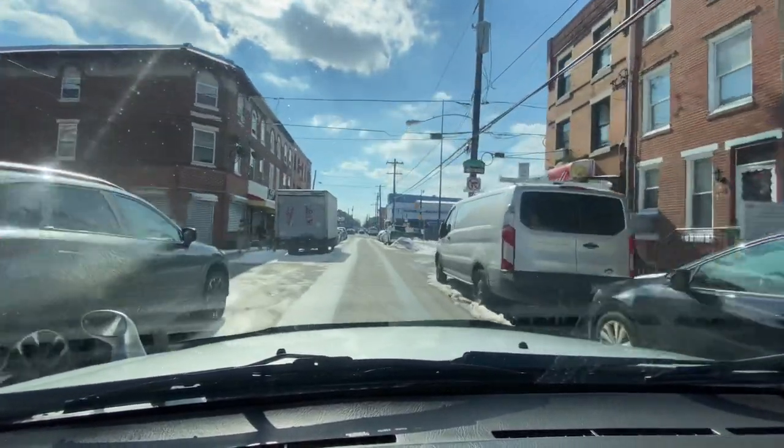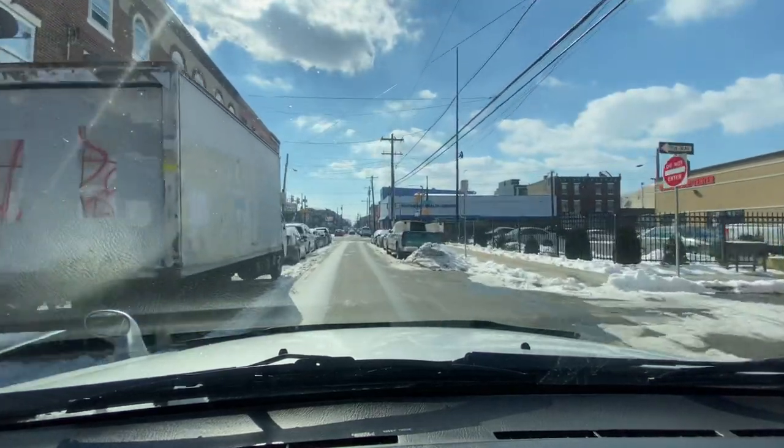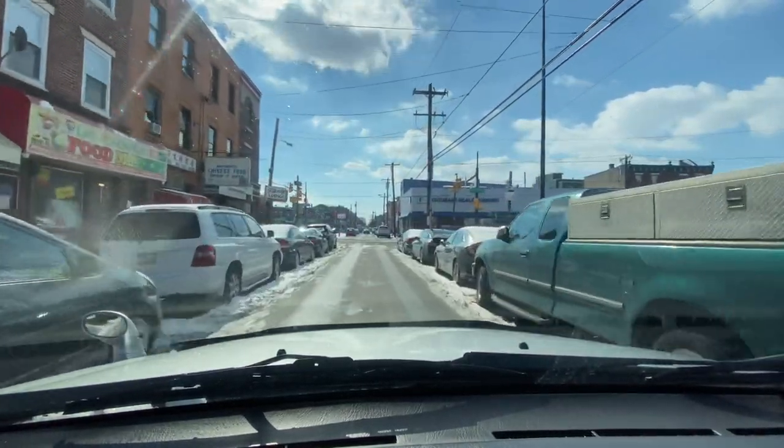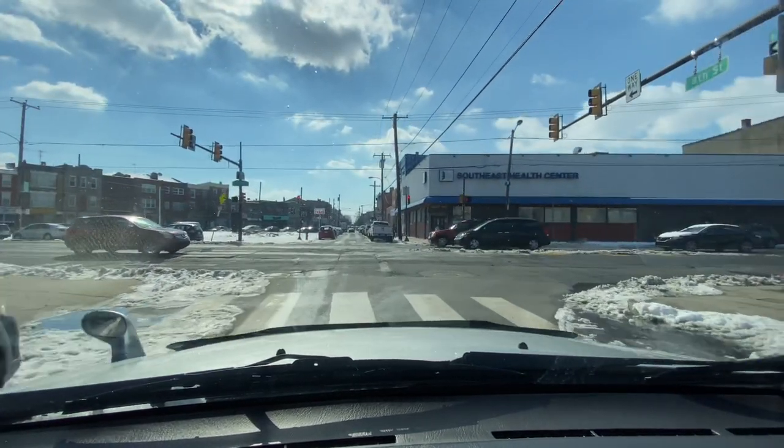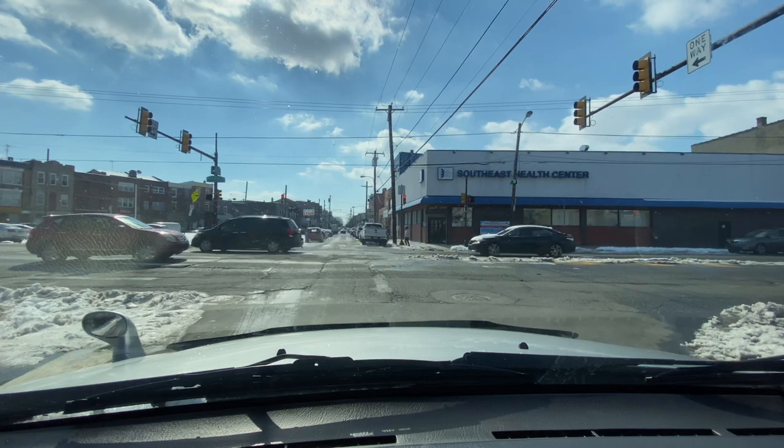We got Panfil Realty on my left. Passing League Street, we got California, a restaurant on my right. And we got Los Galines Food Market on my left. We're back at Washington Avenue.